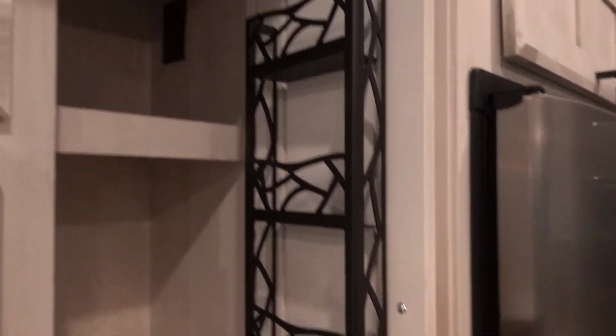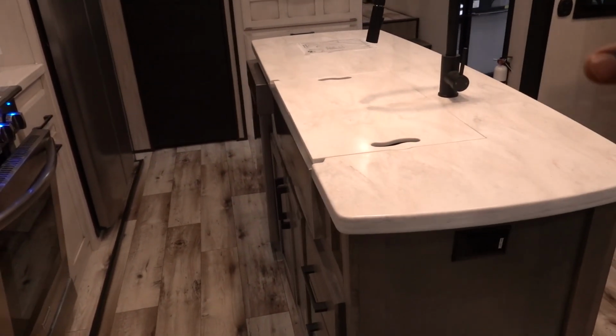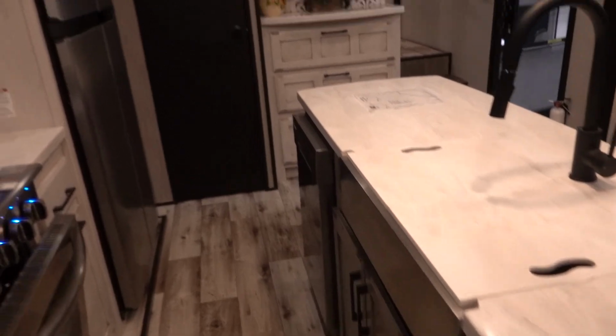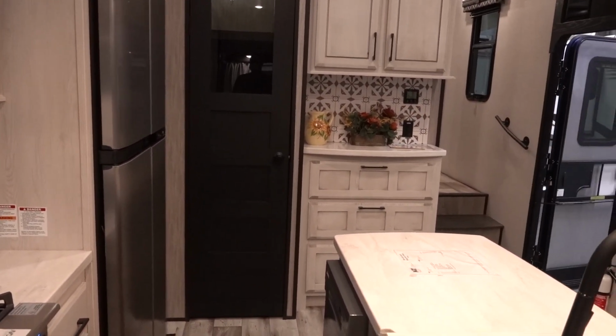You have a little spice rack already on here. Tons and tons of storage. This is a really nice floor plan. Countertop space is very important, especially to my wife, and I'm pretty sure to some of you guys too. But this one has a lot of it. Even up top there, you can see a great little backsplash. You can put your coffee pot over there.